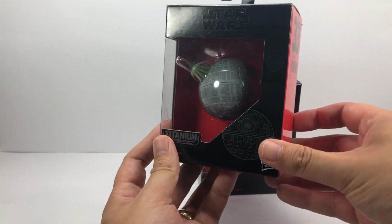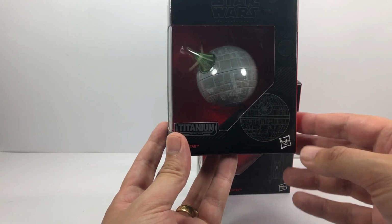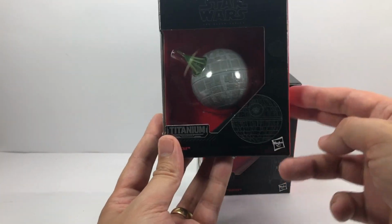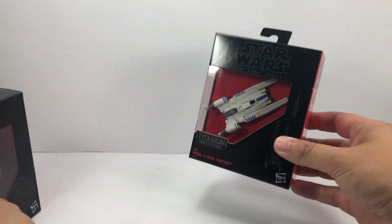Sorry about the glare there. That Death Star looks absolutely amazing. That's going to look brilliant on display. I might even take that to work and have it on display. But £2. You can't sniff at that. £2. Unbelievable. And this one also was £2.